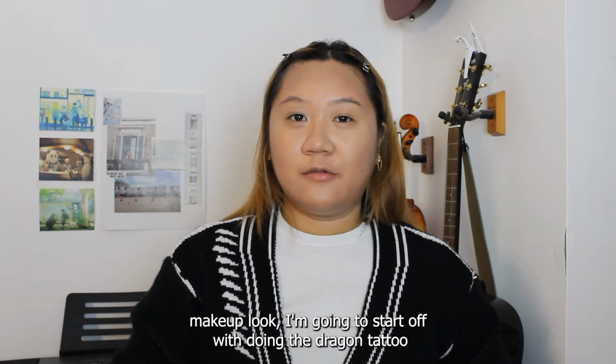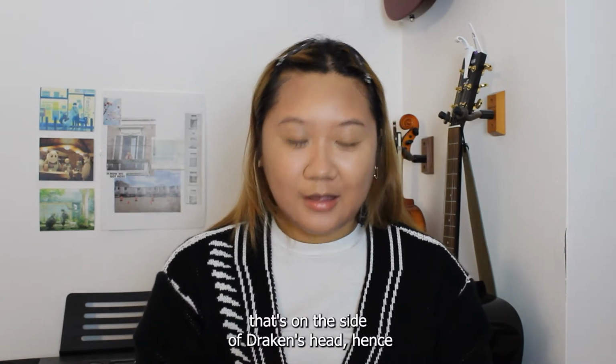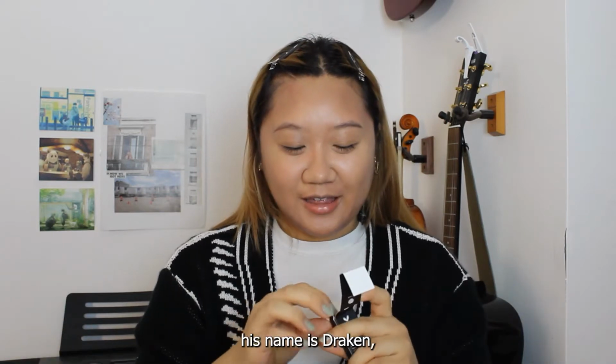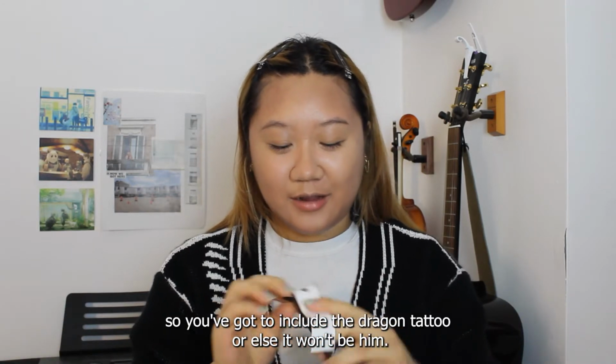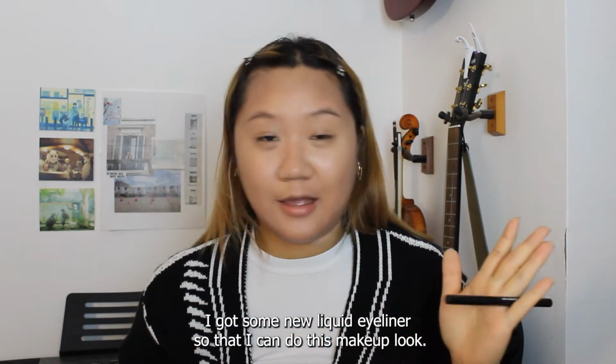I'm gonna start off with doing the dragon tattoo that's on the side of Draken's head, hence his name is Draken, so you gotta include the dragon tattoo or else it won't be him. I got some new liquid eyeliner so that I can do this makeup look.